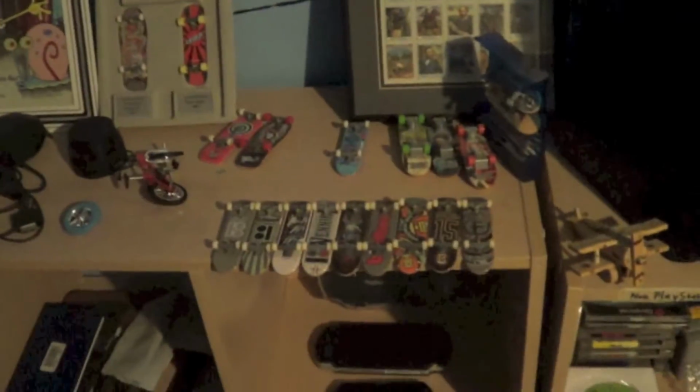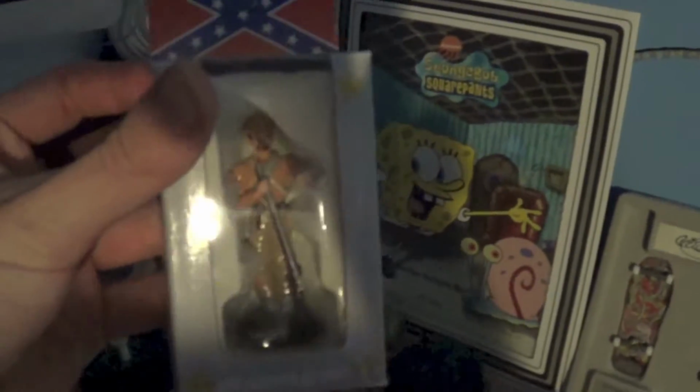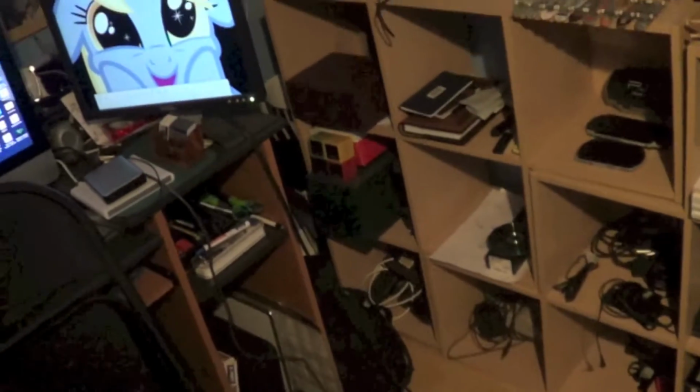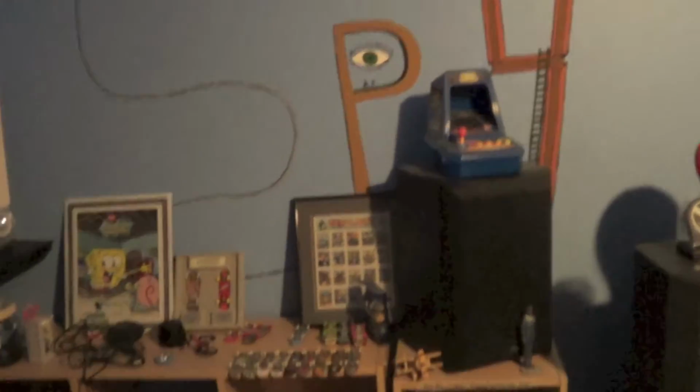So I'll just quickly go over this instead of going over everything. Still got some of my tech decks that I never really got good at, but I kept them for some reason. This Civil War soldier that I got at St. Augustine, never took them out of the box. There were like better modeled ones, but I got the cheap one there. Civil War stamps, SpongeBob, Spy. I used to have a bunch of Spy gear. Actually, there is Spy gear still in that corner there. And one of our friends painted that on the wall. And again, I don't get rid of anything.